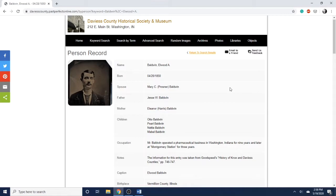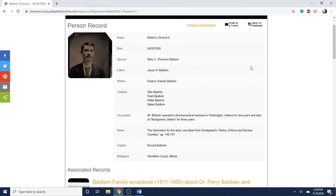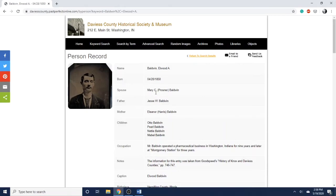Fortunately, in this situation, we have a lot of information about Mr. Elwood A. Baldwin, and that all comes together in the people biography field. There's an early tintype of Mr. Baldwin as a young man. And we have information that he was born on April 28, 1850. He was married to Mary C. Prosner Baldwin. His father was Jesse Baldwin. His mother was Eleanor Harris Baldwin. And he had 4 children, Otto, Pearl, Nettie, and Mabel.